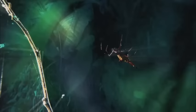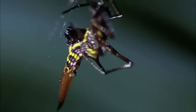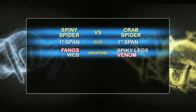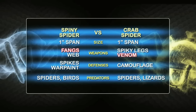In the undergrowth, a spiny spider searches for a suitable spot to build a new web. Unaware that a crab spider is waiting on a chance to strike. The spiny spider has large chelicerae and long fangs that crush. The crab spider has powerful front legs for grabbing prey and fangs for dispensing lethal venom. Which spider will reign supreme?